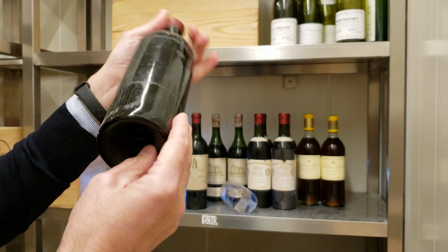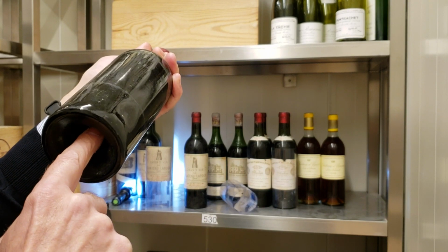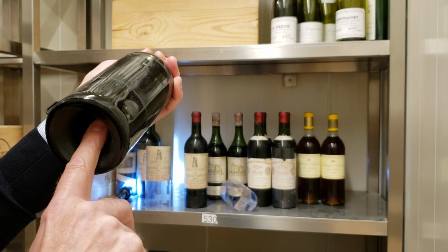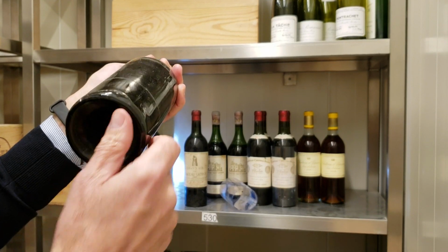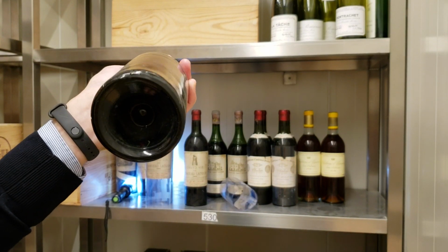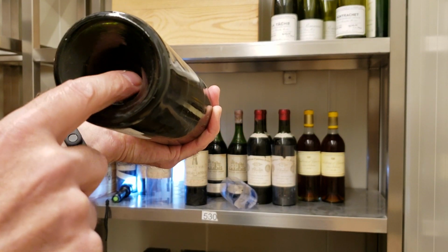There's a good 75 centiliters, which is here. The pont is actually quite deep as well. Here again, I can put about 3.5, maybe 4 centimeters of my finger in there. The pont is quite deep. I don't know if you can see it there, but it's actually quite deep.